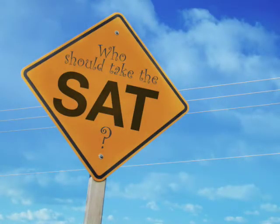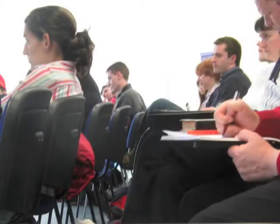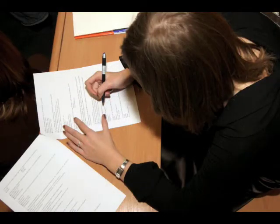Who should take the SAT? Juniors or seniors who will be applying for scholarships or who know they will be going directly to a four-year college or university from high school should take an SAT or an ACT test. These are part of the college admissions process. Some scholarship applications also ask for an SAT or an ACT test score.